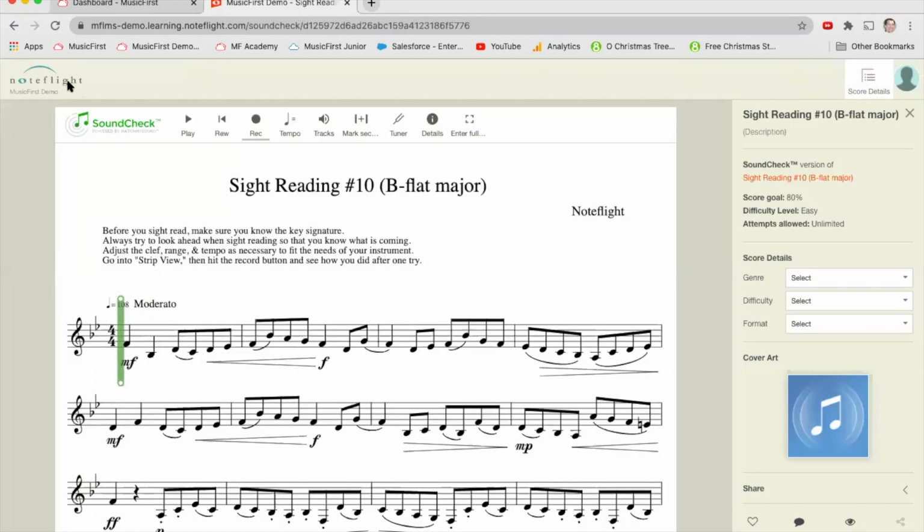So now you'll see that I'm in Note Flight, but I'm actually in a Soundcheck file. I can play it. All right, so let's go back to the beginning, and now I'm going to assess myself. Here we go, click record.